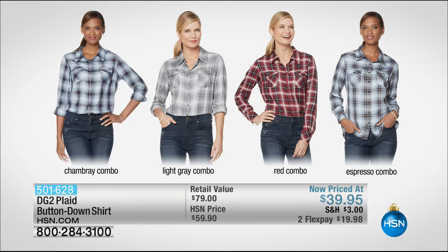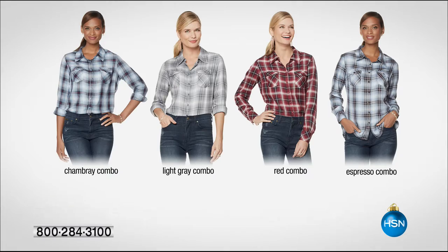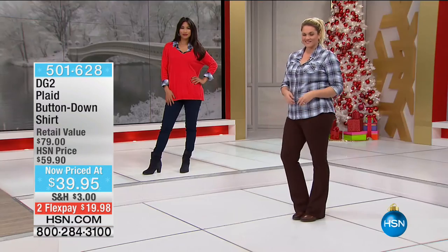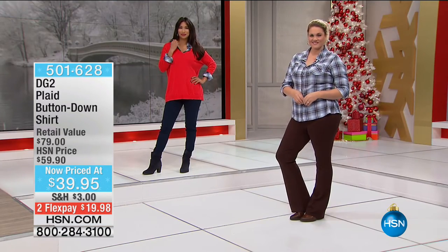Plaid blouse, it is in your chambray combo, espresso combo, light gray combo, or red, marked from $59.90 to $39.95 for the first time. See how cute it looks. Can we just go to the V-neck for a minute? Look at how cute it looks. Sorry, Emily, not that you're not gorgeous, but you're not wearing a V-neck, but look at how beautiful that V-neck and that plaid shirt work together.